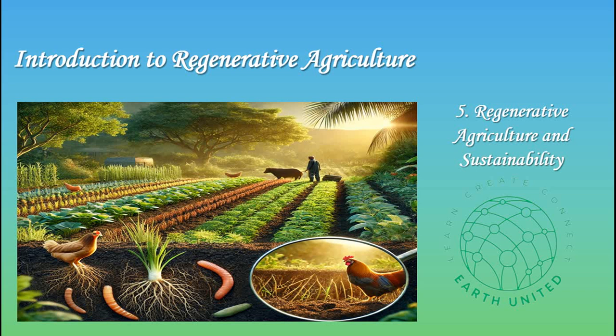Well, one of the biggest challenges is simply the scale of the change we're talking about. Regenerative agriculture requires a complete overhaul of our current agricultural systems. Right. And that's a monumental task. It means shifting not just farming practices, but also policies, markets, consumer habits. It's a lot. It's a systemic issue then, not just about individual farmers adopting new techniques.